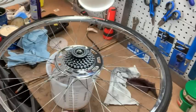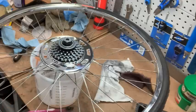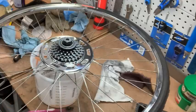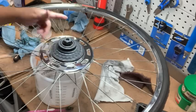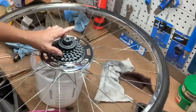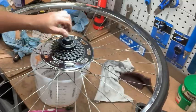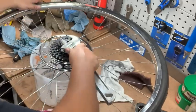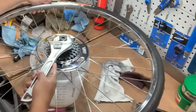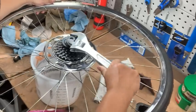And now we're going to tighten it just a little bit. Again, this fits right inside here. Whenever you pedal, see how it goes this way? And when you go this way, that's when you pedal. This actually happens every time you go forward, and that also tightens the freewheel naturally. So just get it tight enough, but you don't have to worry about it being terribly tight. That's about good right there.